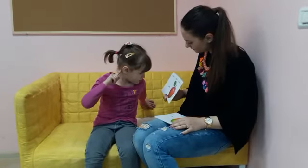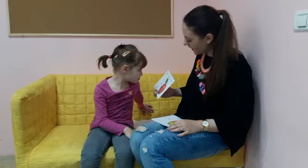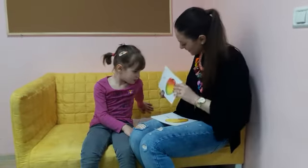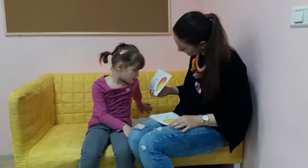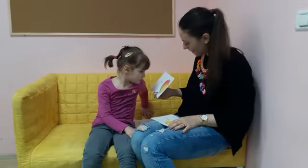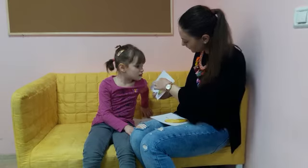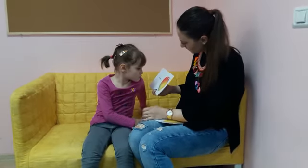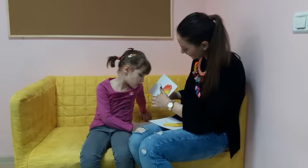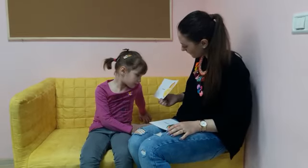What's this? This is an apple. What color is it? Red. Okay. What's this? This is a mango. What color is the mango? Red, yellow, and green. Okay.